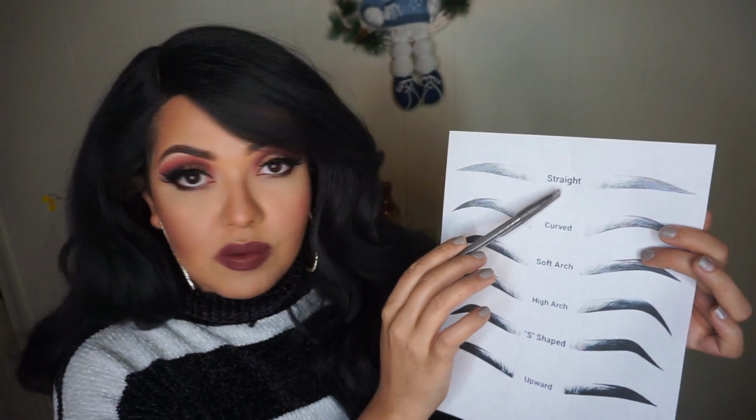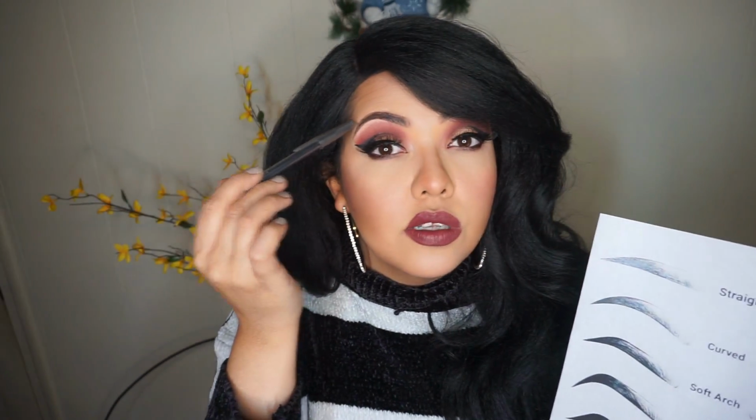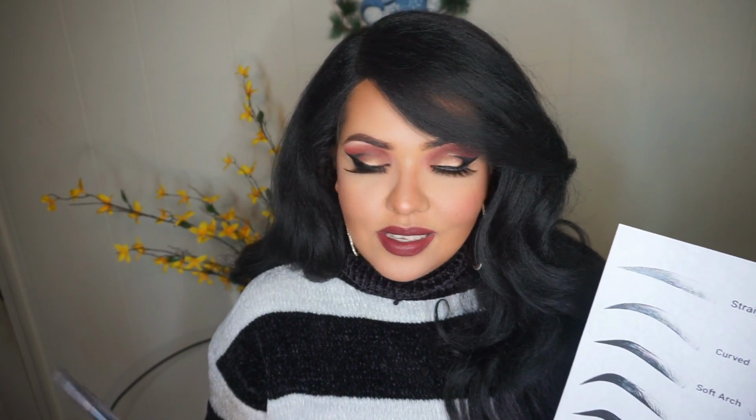So if you're not totally comfortable with the straight, you can go to the soft arch. It's going to elevate your face a little bit, and it's still going to give you a romantic look, but not so melancholic. It's more like a fresh young lady that has a little bit of romance, but it has a little bit more playfulness as well.